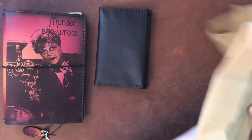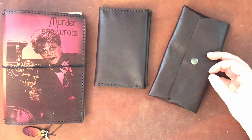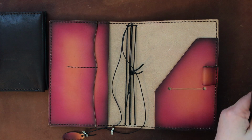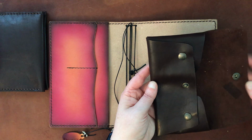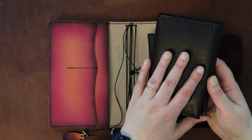So this one, oops, having a little trouble there. So this one should fit in here, should I want to put it in here, and I'll show you how that would work. Oh no, this is a different one. Okay, so this is like a little pouch. I can't remember if this is the large or the small because I got a large or a small. Oh, and this one's just a pocket-sized wallet insert.